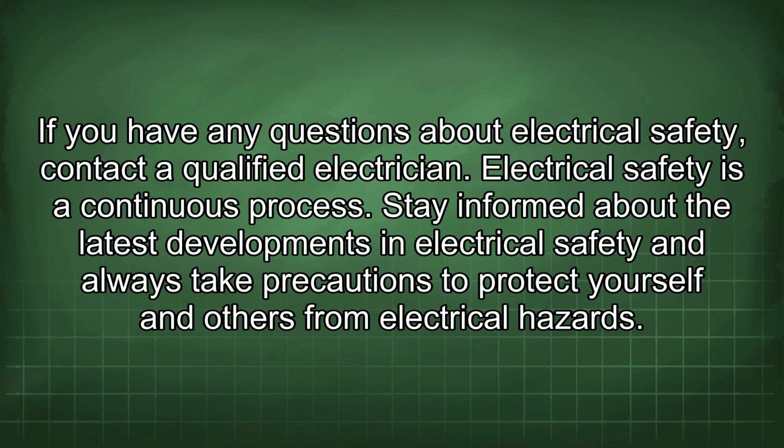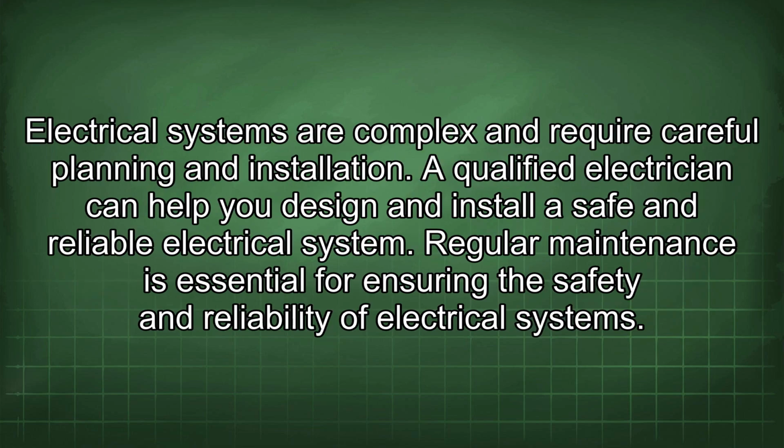Electrical safety is a continuous process. Stay informed about the latest developments in electrical safety and always take precautions to protect yourself and others from electrical hazards. Electrical systems are complex and require careful planning and installation.